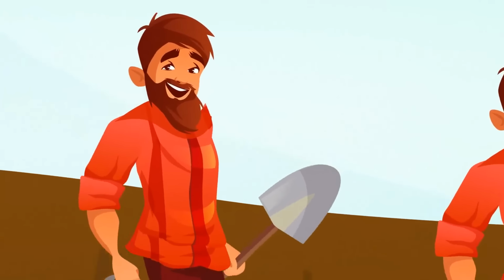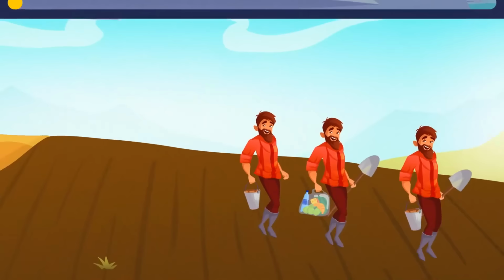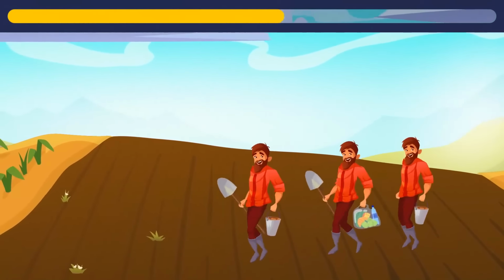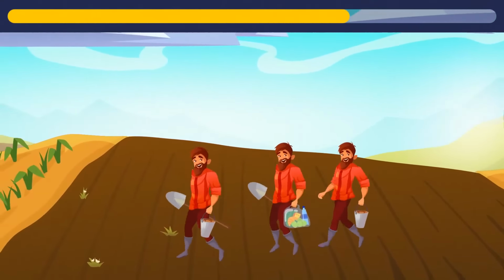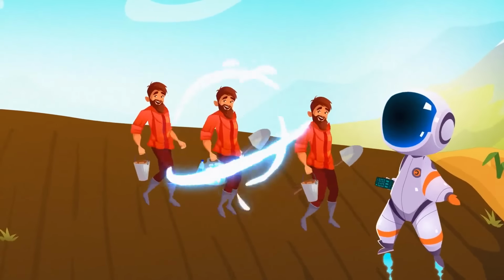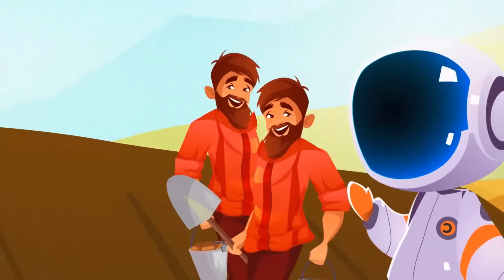One of them is a farmer from the future. But who? Look, that guy is using a plastic bag. You send him to his time and are about to fly away. But then, you notice something strange.